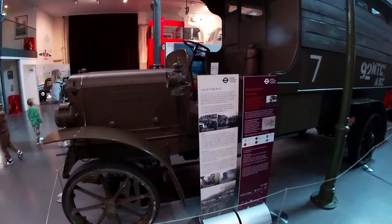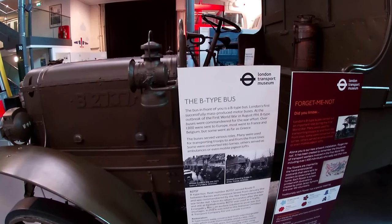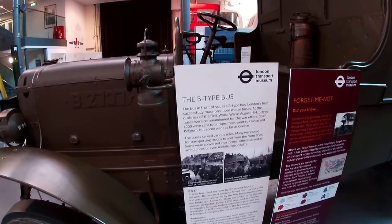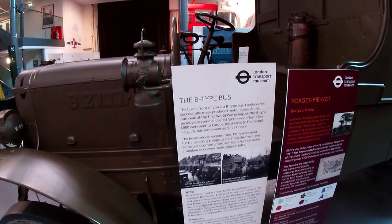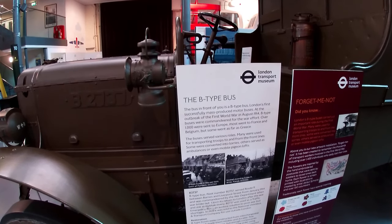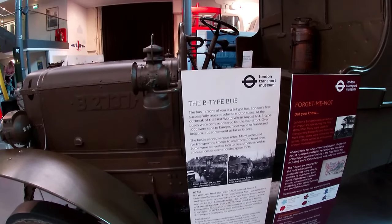The B-type bus, the bus in front of you is a B-type bus, London's first successful mass-produced motor buses. At the outbreak of the First World War in August 1914, the B-type buses were commandeered for the war effort. Over 1,000 were sent to Europe, most went to France and Belgium, but some went as far as Greece.